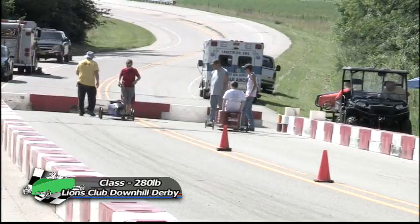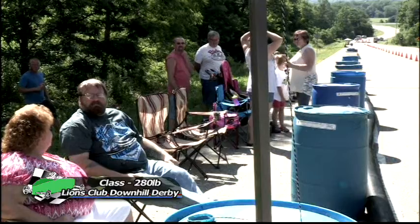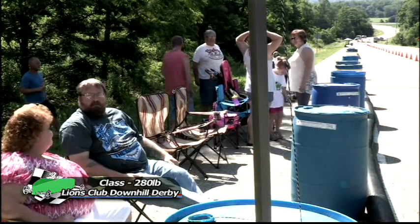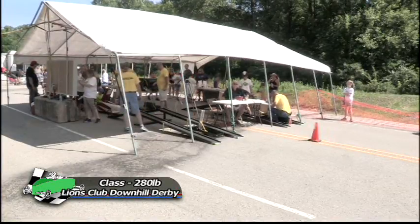Looks like Zeke Groom is back at it again. He's won his first 2 races. Here's his third one. That's number 123 being placed in the starting ramp. He's going up against Riley Smith, who beat Gracie Filler.